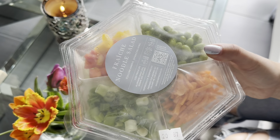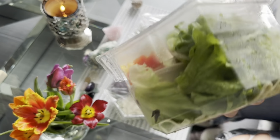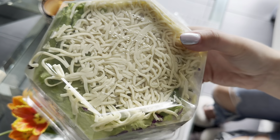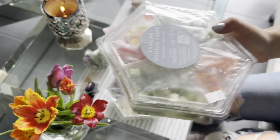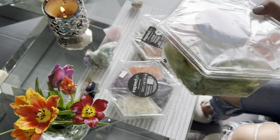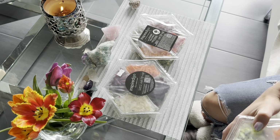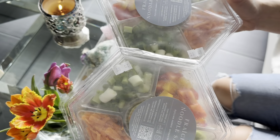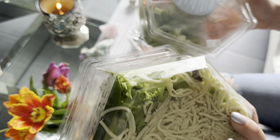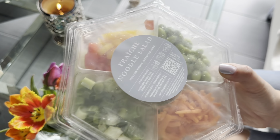This one is my ultimate favorite. I just ate this before filming. I got too hungry. I was gonna unbox it and eat it for you, but I was way too hungry. This is the fresh noodle salad. As you guys can tell, I love this one. I have 2 of them here and I just ate one for lunch. This salad is one of my favorites, to be honest.